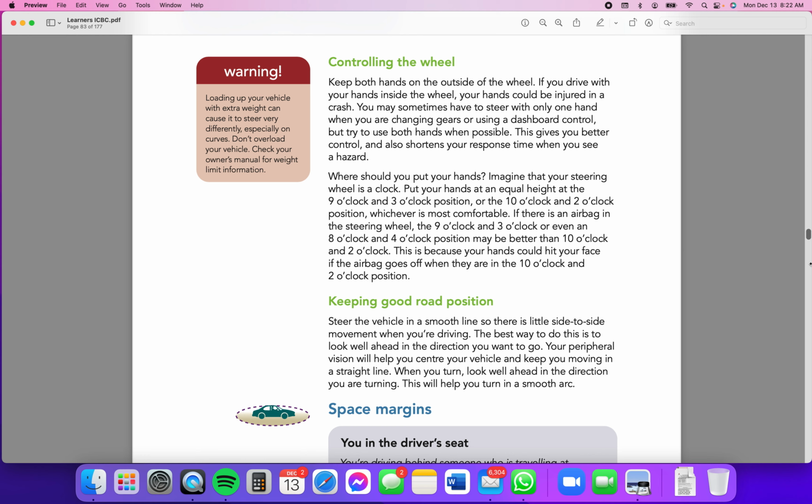Where should you put your hands? Imagine that your steering wheel is a clock. You want to put your hands at equal height at the 9 o'clock and 3 o'clock position. So if this is a clock, 3 o'clock would be here and 9 o'clock would be here. So you're always wanting to do the equal hand position, just because that's going to give you more control. 10 and 2, I'm not a huge fan of, because that's quite high up on your wheel. But again, it's whatever feels most comfortable.